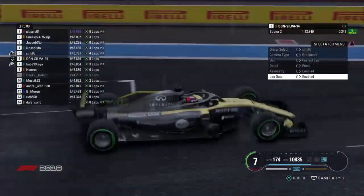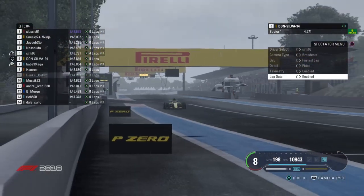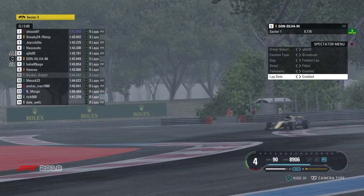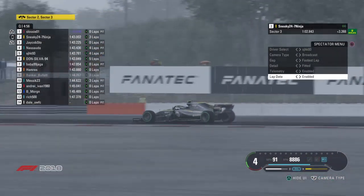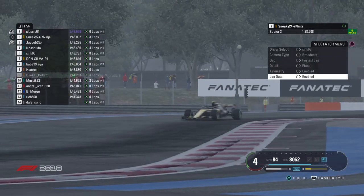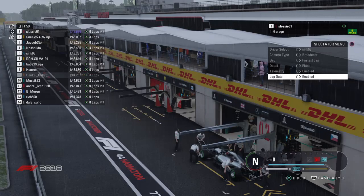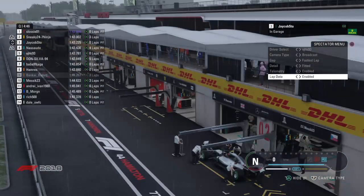As here goes on Silva, who does improve by 3 tenths to get up to P6. So a decent lap from Don Silva. He's going to be looking for more though. And I think Sneaky Ninja is just having a cool down lap, getting ready to go again. Oh, nope, he's coming into the pits.